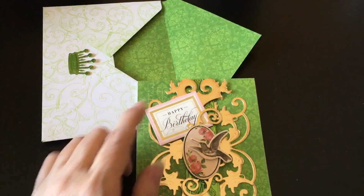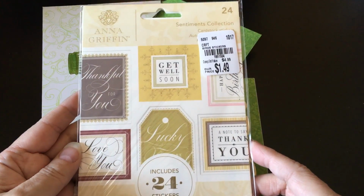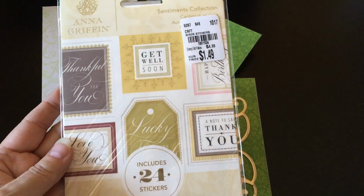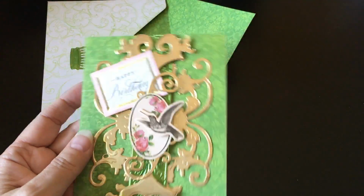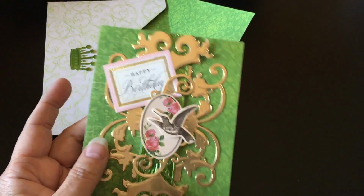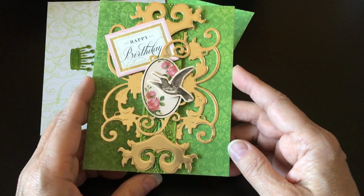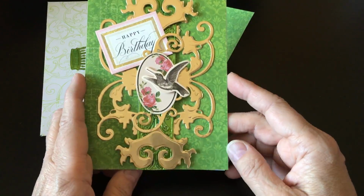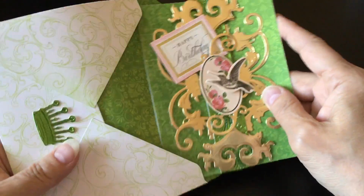And then the little sentiment here came from this package from Anna Griffin that also came from Tuesday Morning. And I just added that in. So it's kind of, the card is in the style of kind of Anna Griffin with all the layers and things, but it's using supplies from multiple places. So that is my card.